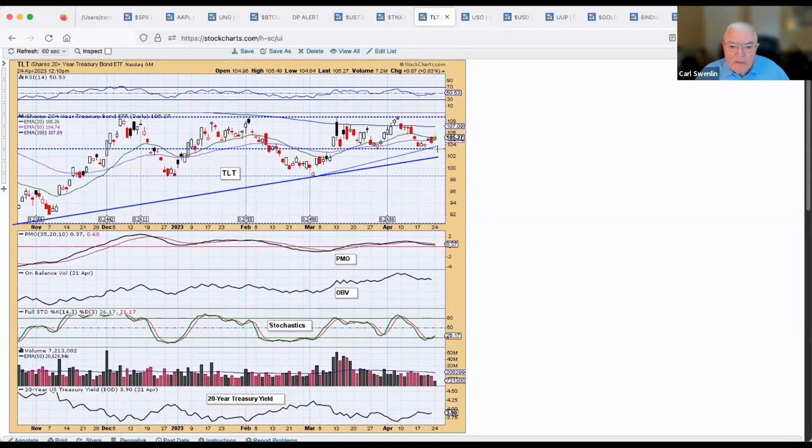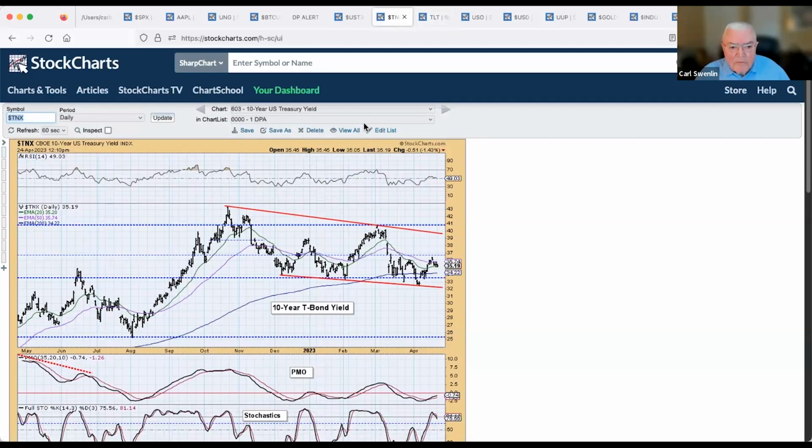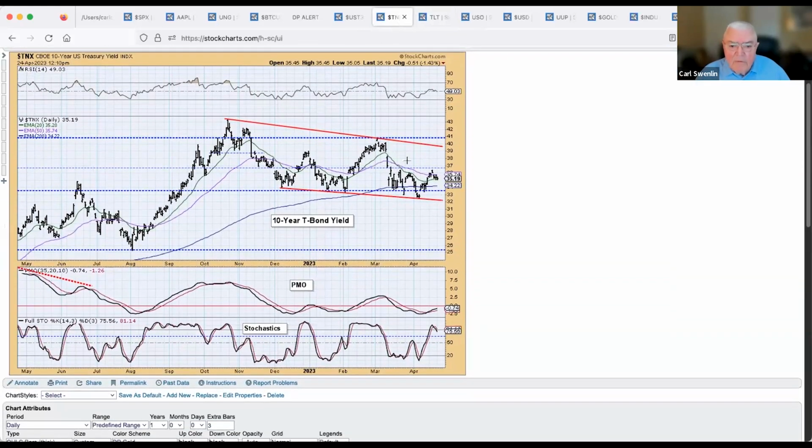Treasury bonds got a rising trend, but this is the 20-year plus bonds, and they've been at a trading range for the last 5 months or so. Yields, 10-year Treasury, is in a declining trend channel, but it's not a very steep one. And again, it's rallying higher. And my expectation is that bonds are going to decline and the yields will go up.